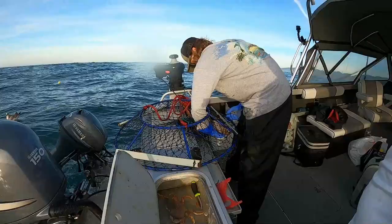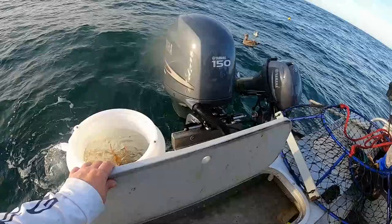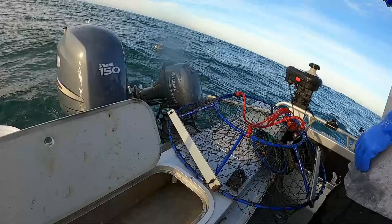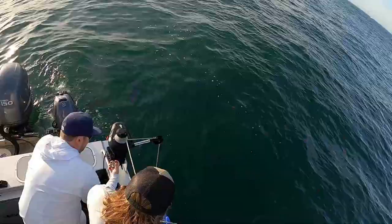Oh, that's a good one. Maybe don't shoot the big ones. So 13, I think that makes 14 with this one here. So we kept that guy right here because that's our smallest crab at the moment. 5 3/4 that one. So we'll leave him there. Hopefully upgrade them at the end. All right, net number five. Hoop net five.